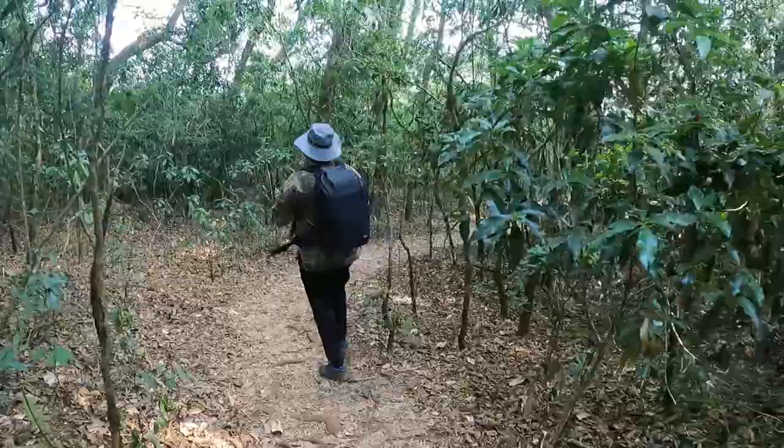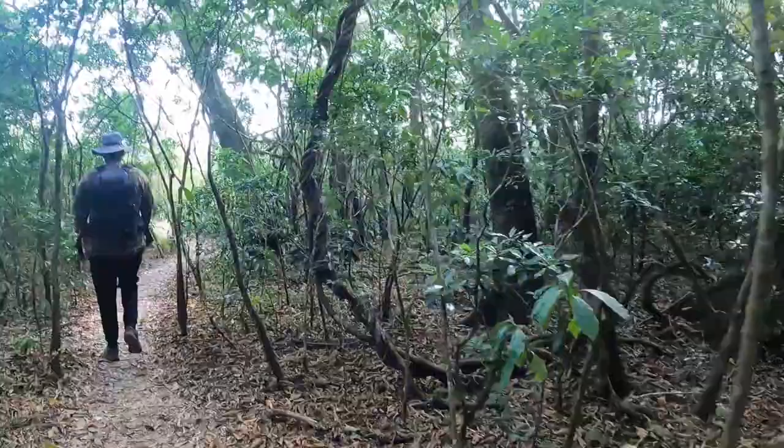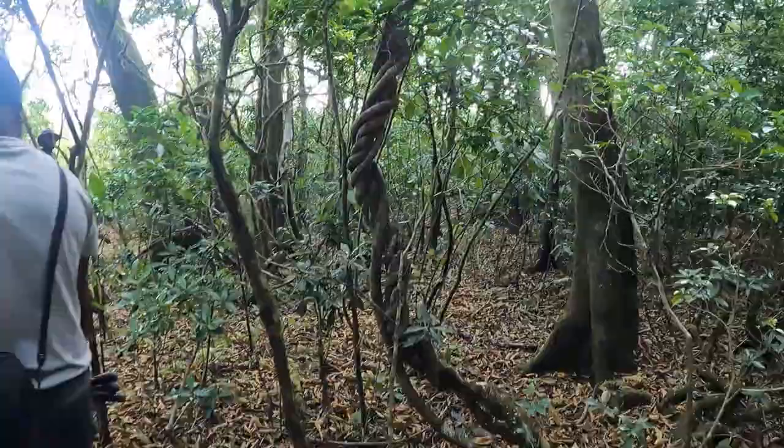Hiking down to the falls through this forest. Look at how this tree twists itself. This tree, yeah. It twists itself like a rope. Yeah, it does. All the way.